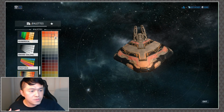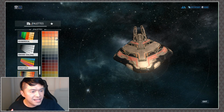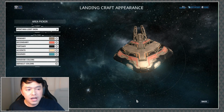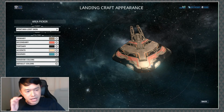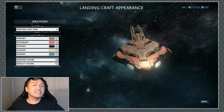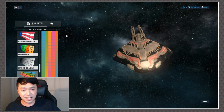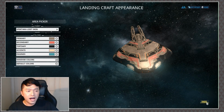Now, as you can see, the rose gold actually controls the front part of the ship as well as the metallics. Don't really like it when it's mattes. Actually, I kind of like that better. I don't like it when there's mattes and metals mixed in together, but it does make this cool gradient, so I'm not going to scream and shout about it too much. However, these colors are absolutely fantastic. I really do enjoy them a whole lot.